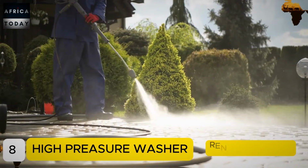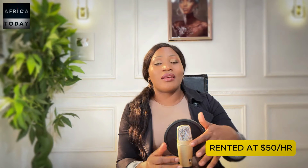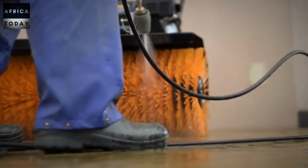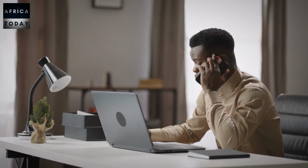So next on our list, let's talk about high pressure washers. High pressure washers are in high demand, all right, when it comes to cleaning services. This includes residential, commercial, and even industrial applications, all right? So this is some machine that if you've got, you are going to have a lot of calls per day.